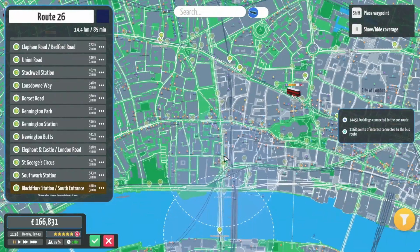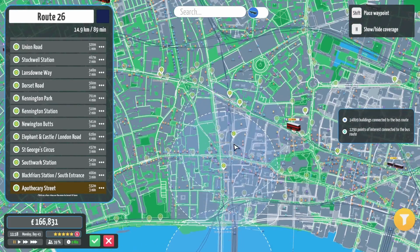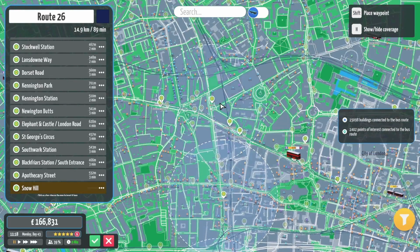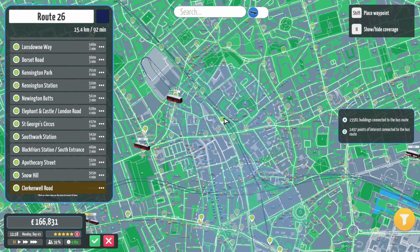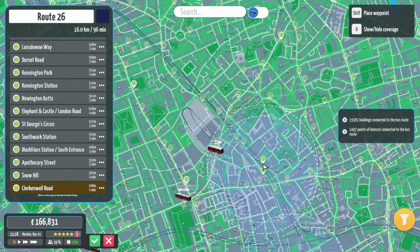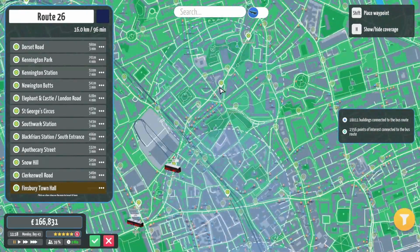But I'm thinking also we're going to have a massive fiddle with the timetable. We're going to have a load of buses that don't go the full length of the route and whatever, just for fun as well. It's nice not to make every route the same.